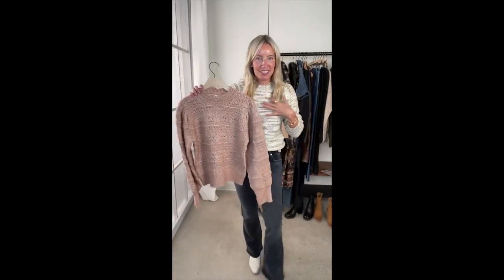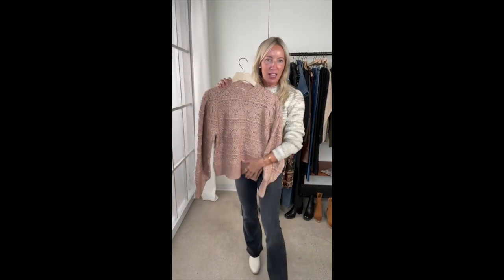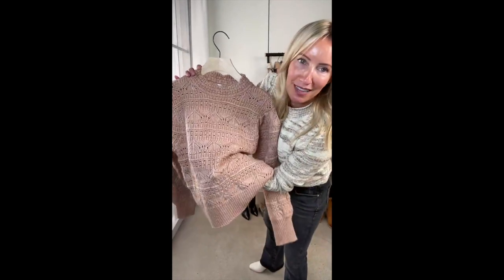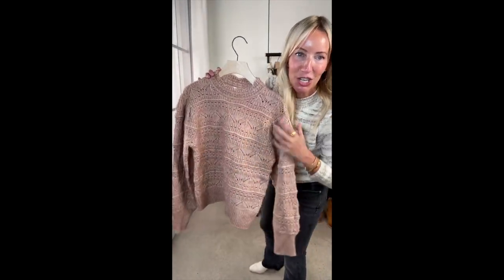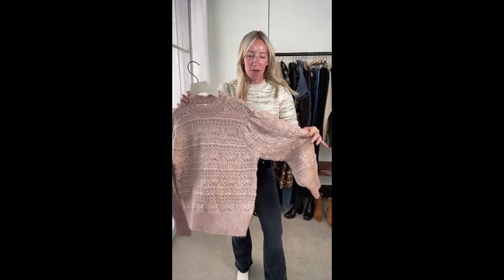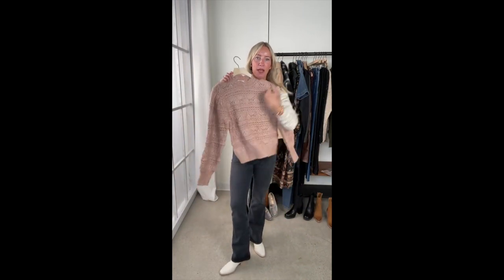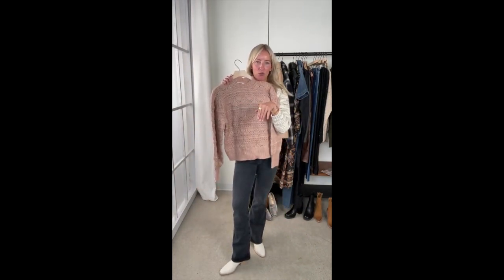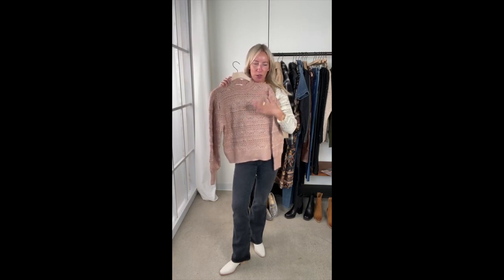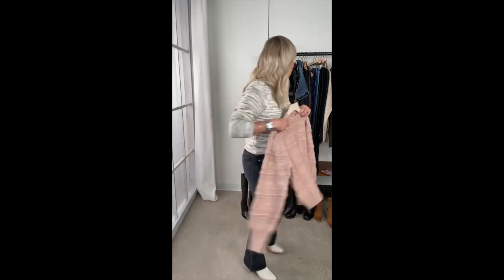Same spirit as this guy, but if you like a little bit more color in your sweater, this is a great one. I also think the pointelle on this is so pretty, so it gives a little bit extra texture to your sweater. Same spirit, feminine detail, but again, not too over the top. Add a little bit of edge to this one by pairing it back to black. Looks great back to blue, but I love the idea of not making it so sweet with a blue jean and maybe wearing more of a black wash, which I think looks so fresh and fun.